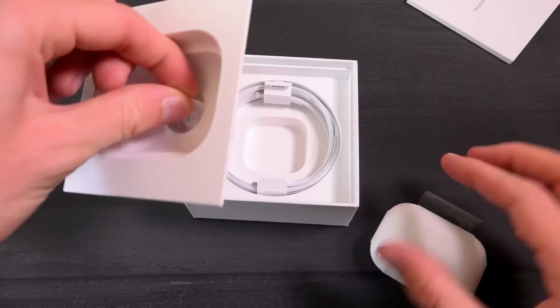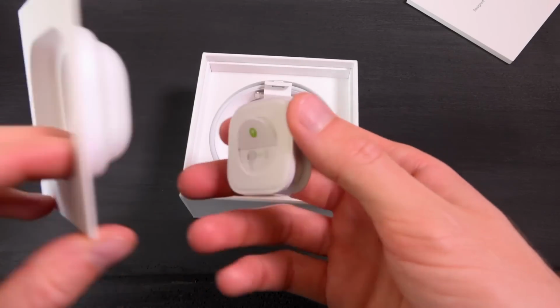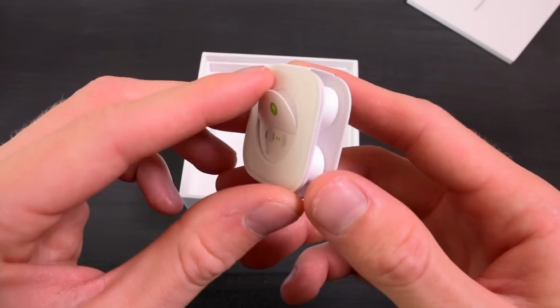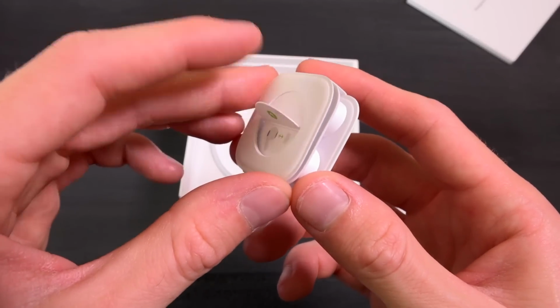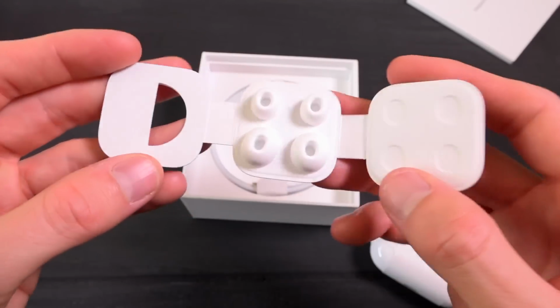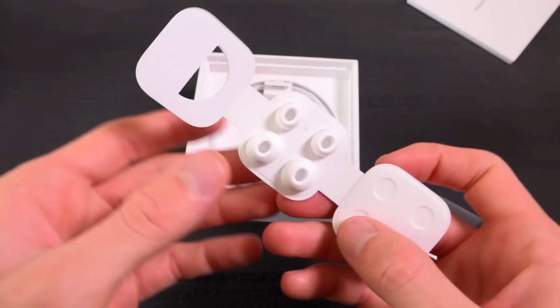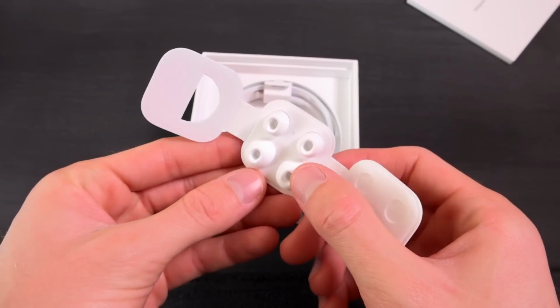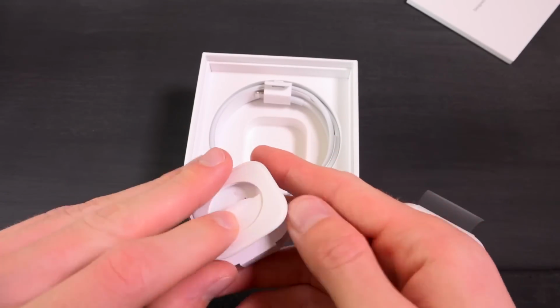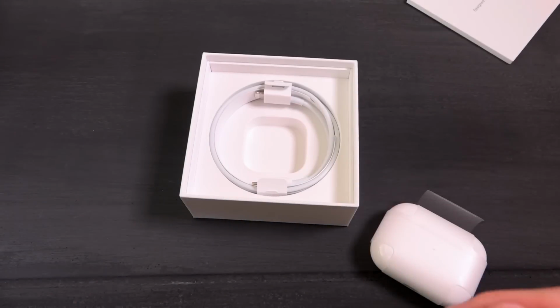But then once you do take the AirPods out of the case, you just pull up, and this is interesting. These are the actual silicone tips right here. So you kind of just push this little flap inwards and you lift it up and boom, there you go. You have your small and you have your large tips with the medium tips attached. So let's go ahead and just set that off to the side.